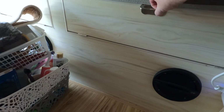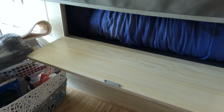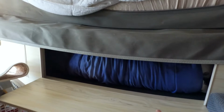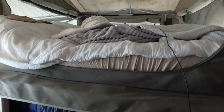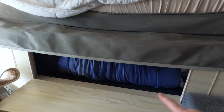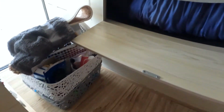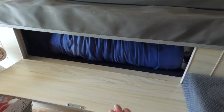But in this cubby hole at the moment, we have the doona that used to be on the bed, but we've replaced that, so I'm going to take that one out. When we're travelling, the doona and the pillows will come off the bed and will go in the back of the car, back of Reg's car, because we don't use that space anyway. So I'm going to clear this out, and then we've got this big wide space where I can probably fit maybe 3 of those larger baskets if I need to, and we can use that for some sort of storage.